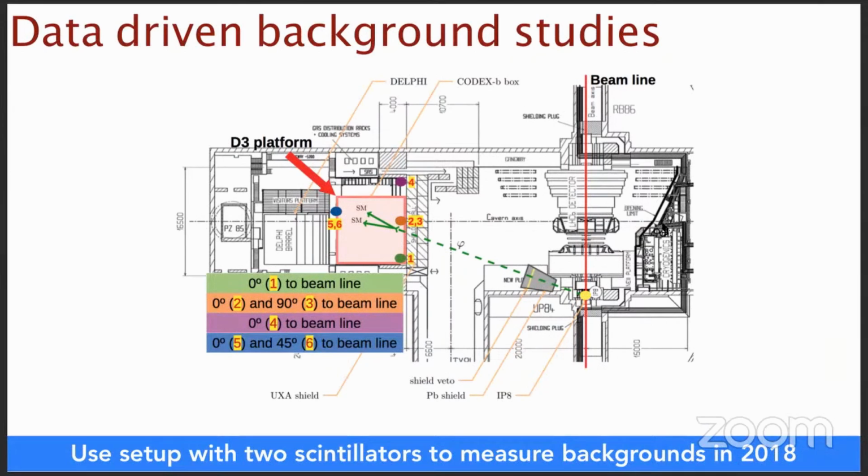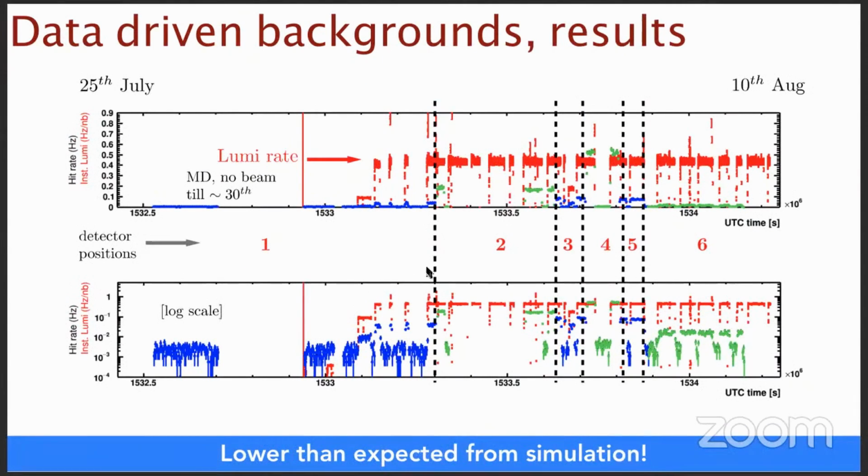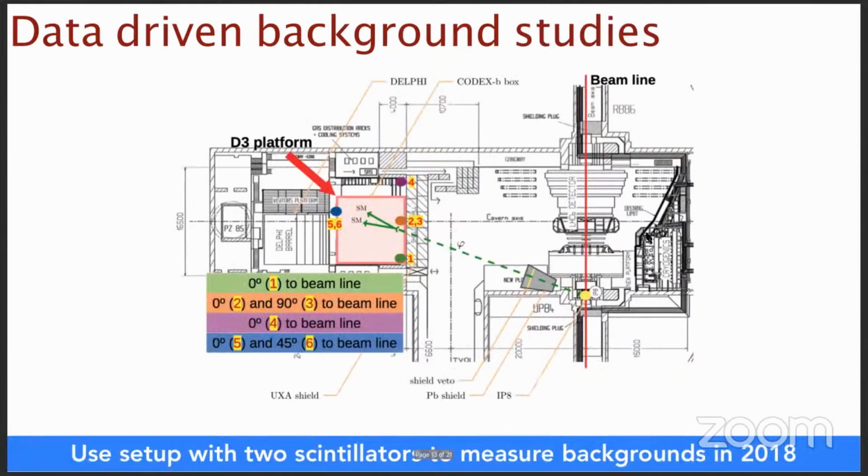We just took 2 scintillators and basically put them in various areas, because this pink area here is currently a barrack where LHCb's trigger used to live. The trigger is now going upstairs, and so we put them in various areas there and measured the backgrounds. You see we took measurements with the beam off and the beam on, and actually we get very significantly lower fluxes compared to what simulation would have told us to expect. And we attribute this basically to having additional shielding in this area around the vertex detector, which wasn't included in the simulation.